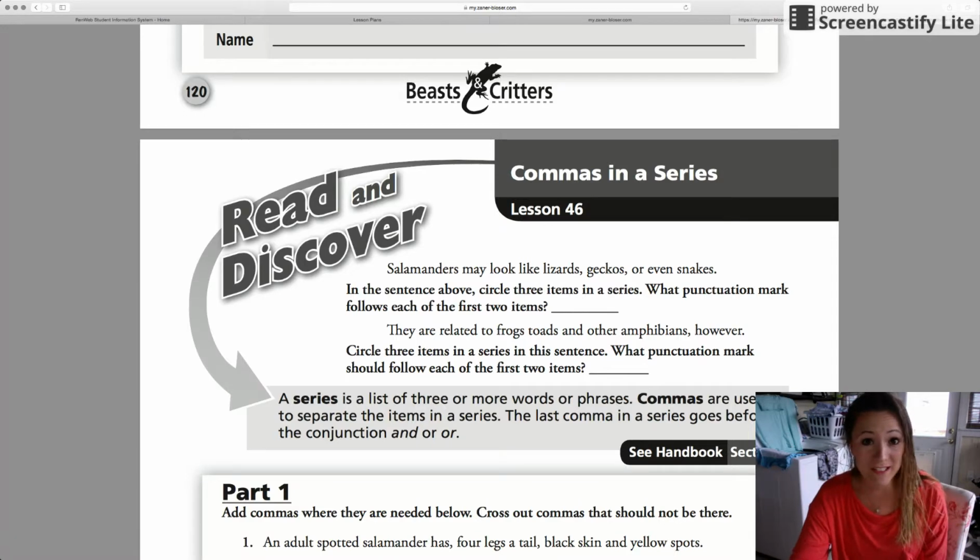When you have a series, that is a list of 3 or more words or phrases. You have commas that are placed to separate the items in a series. And the last comma in your series is going to go before the conjunction and or or. That's probably one of the most common mistakes in commas in a series, is that last comma right before the and or the or is most often left out. So that's one of those tricky things just to remember.